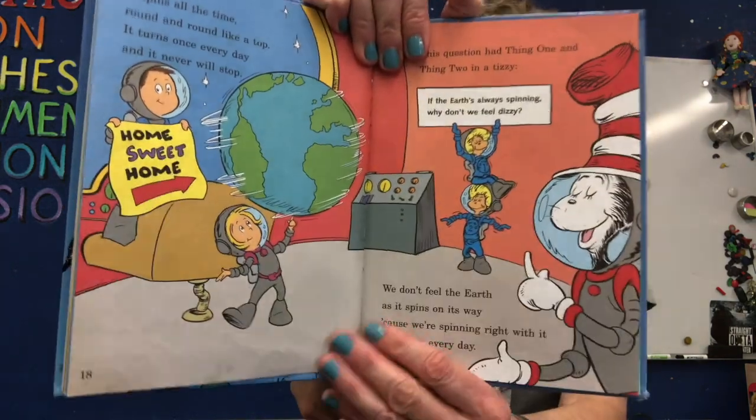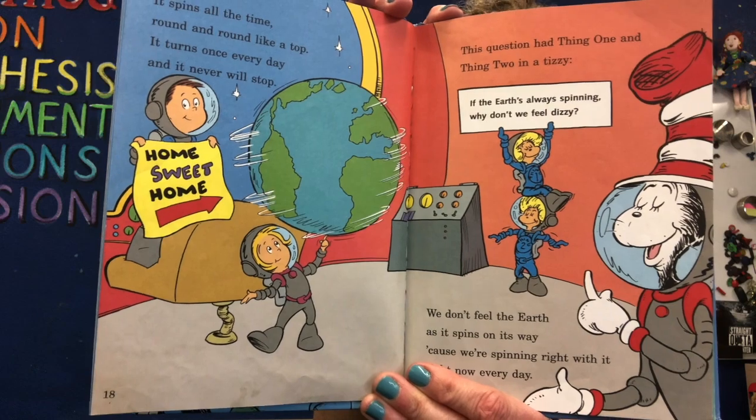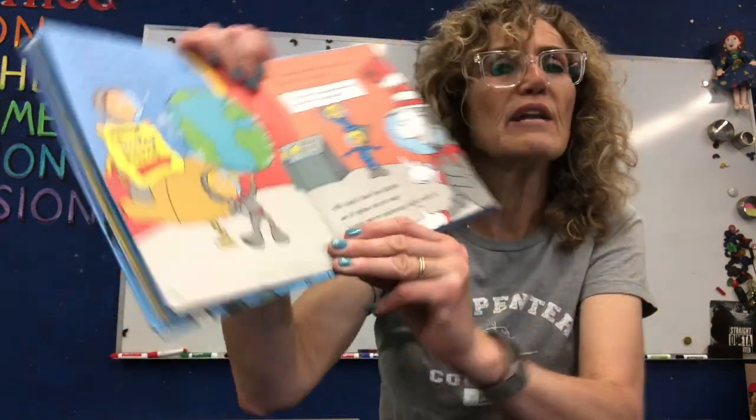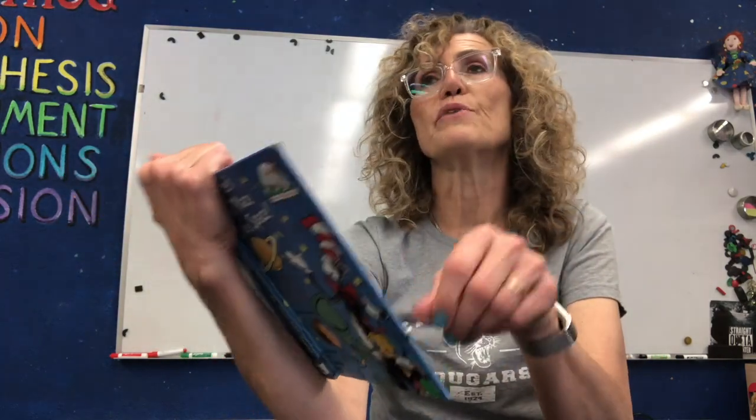Well, we don't feel the Earth as it spins on its way because we're spinning right on with it right now every day. So boys and girls, when you're in the car with your parents and you're driving somewhere, when the car starts, you can feel the car start to move. But after a while, it kind of feels like the car's not moving anymore. But when you stop, you can feel it move. It stopped. Because we are on the Earth and we're with it since it's been spinning from the very beginning, we don't feel the motion, but it's moving.